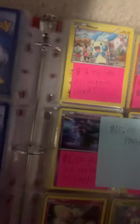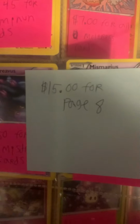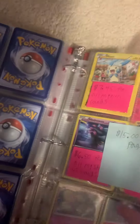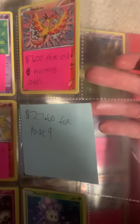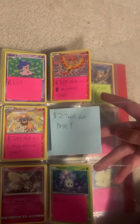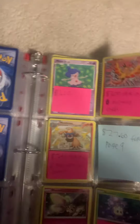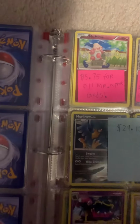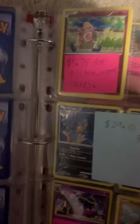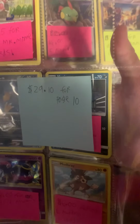Then we got $15 for page 8 when there's only 3 slots of cards. Then we got $27.60 for page 9 with only 5 slots of cards. But trust me, there's more cards under that sleeve. $29.10 for page 10.